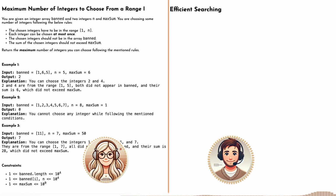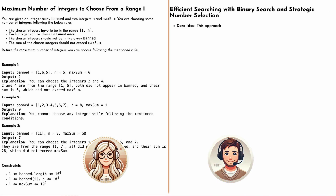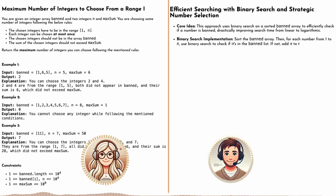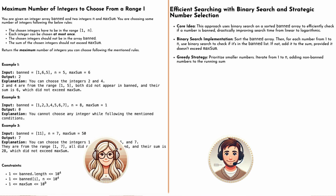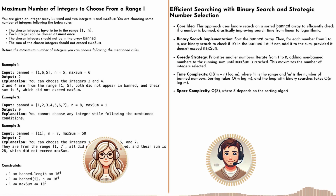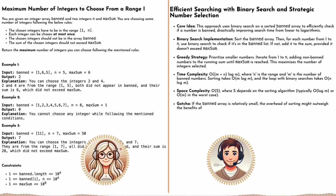It sounds like we need to bring in some heavy-duty algorithms. Absolutely. There are a few powerful approaches we can explore, each with its own strengths and trade-offs. Let's start with an algorithm that's well-suited for searching through sorted data: binary search. That rings a bell. It's like looking for a word in a dictionary, right? You don't check every single word. You keep halving the search space based on alphabetical order. Right. But how does that apply to our banned number situation?